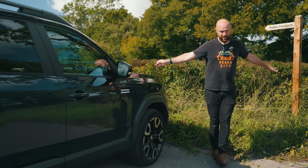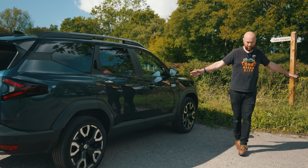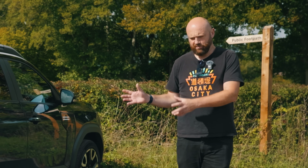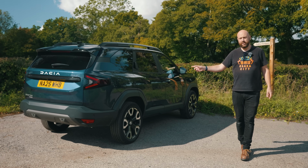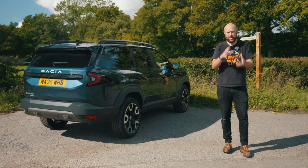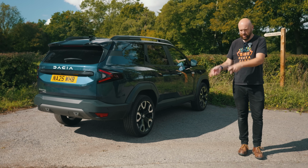Sometimes in this life, you've got to walk a tightrope, haven't you? You've got to balance opposing things. In my professional life, that is balancing being myself with a general business dislike for bum jokes. Dacia has to do the same thing. They've got to balance being aggressively priced, really affordable, with being a bit rubbish. They don't want to be rubbish, but they want to be affordable.